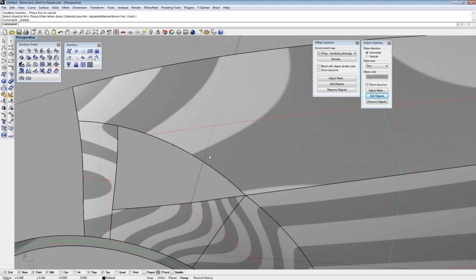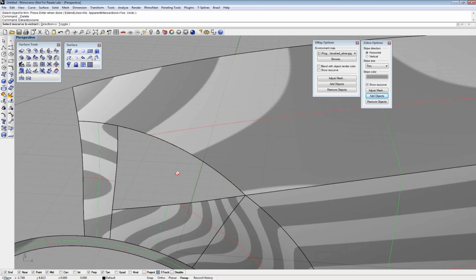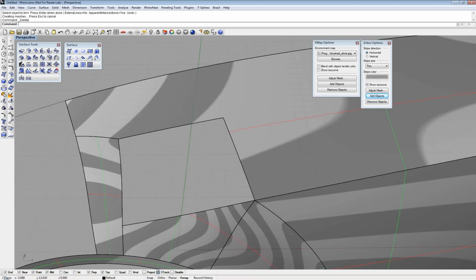And I'll wait for your screens to update here. Next, I'm going to take that top surface and run extract isocurve, and use my end object snaps, T for toggle the direction, and grab two isocurves off of there, and then use the trim command and then delete those isocurves, so that I'm left with this rectangular boundary here.